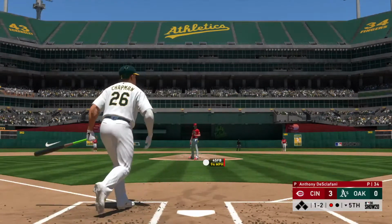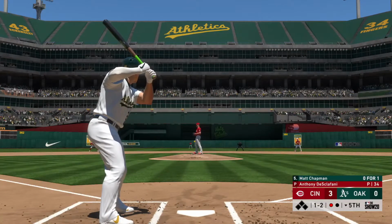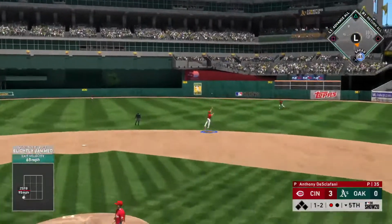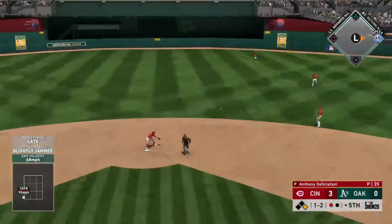There's a foul ball off to the right side, and that'll move the count to 1-2. Trying to send him packing for the second time. This is flared out towards second. And there's the first hit of the game for the A's.